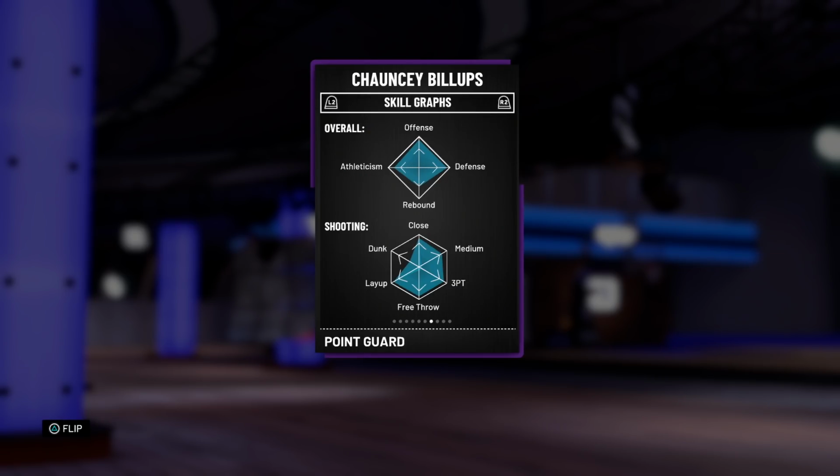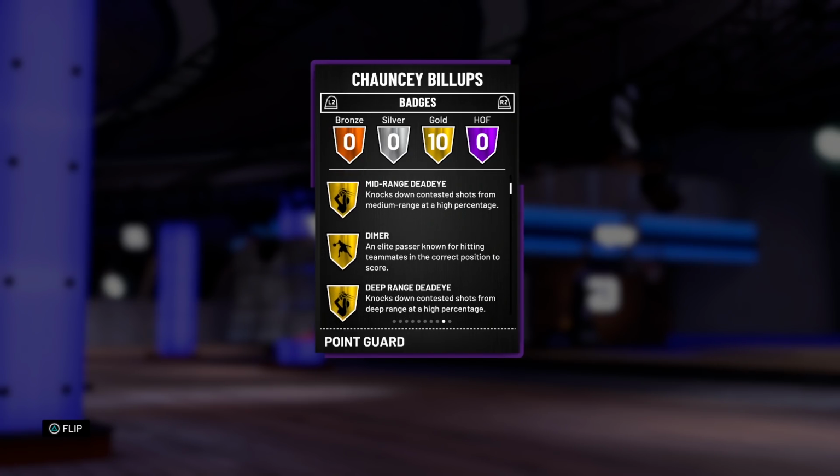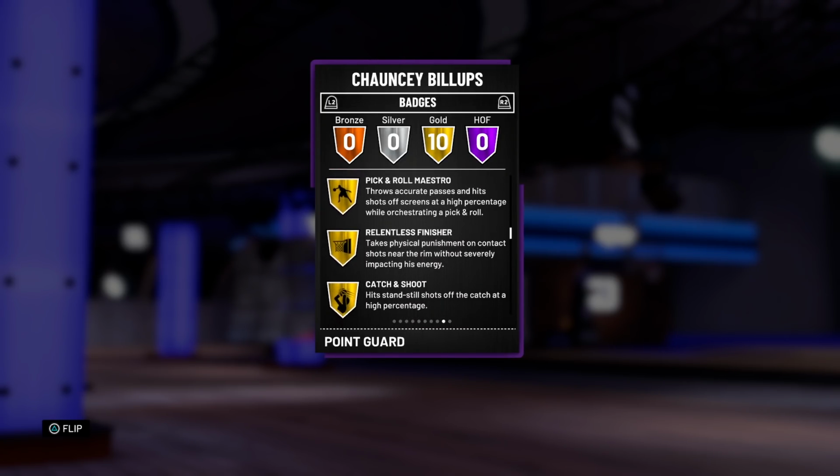Now taking a look at the badges that he comes with here, he's got 10 gold badges. We're looking at defensive stopper, beautiful, mid-range deadeye, which is nice because he doesn't have that great of a mid-range, dimer, which is definitely something I plan on using this game, deep range, limitless, and difficult shots all will make a good combination when pulling up from the three, including that pick and roll maestro if we go around a screen.